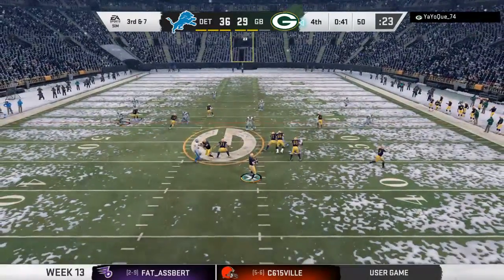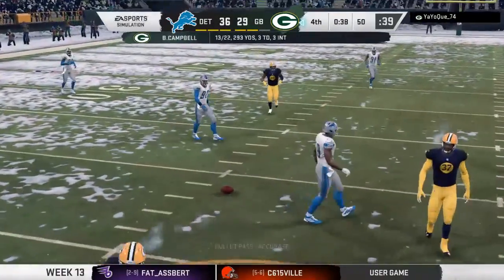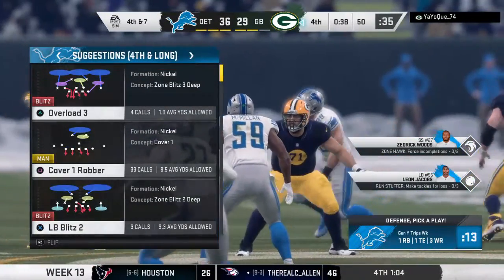From the midfield strike, they look to play. Tight coverage there. It's knocked away, incomplete. He has had a great game defensively. He's been east-west, north-south, everywhere.